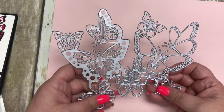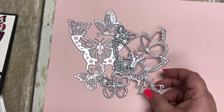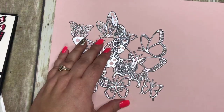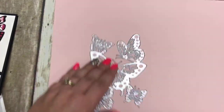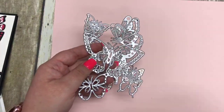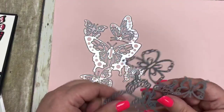Now when I ran these through the Big Shot, I used our Big Shot brush. So if you do not have our Big Shot brush and mat yet, I'm going to encourage you to consider getting it, because a lot of people have asked me, are they cutting out okay for you? And they absolutely are cutting out just fine for me. But what I did is I ran it through the Big Shot, then ran it back through. I did it 3 times. So went through, back, and then went through 3 different times.